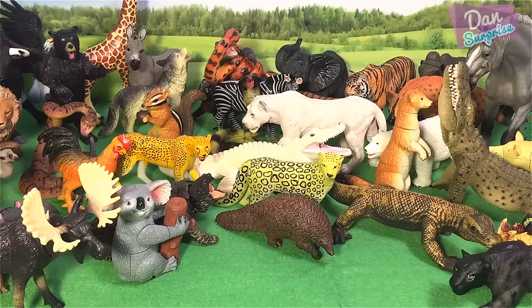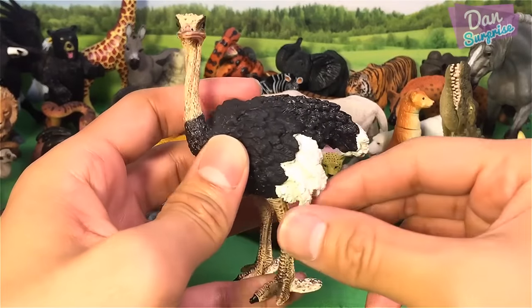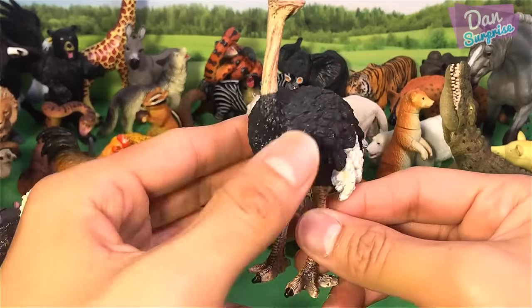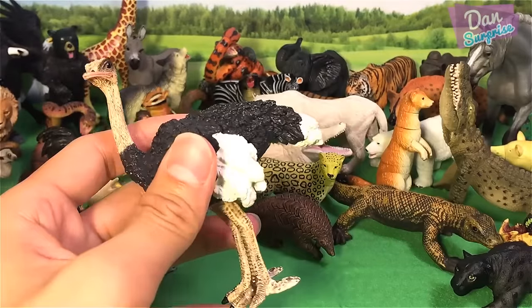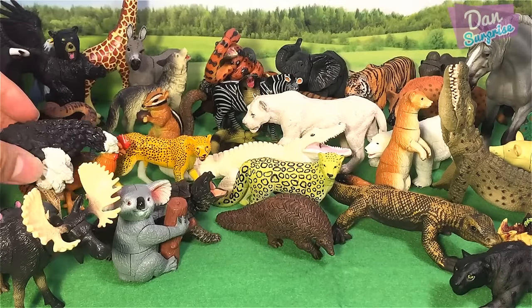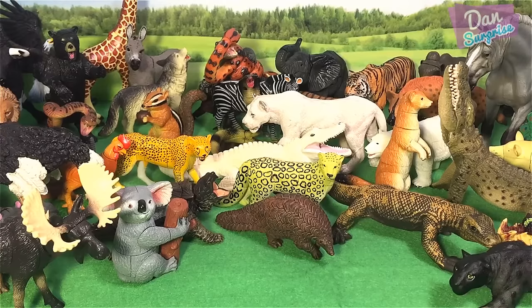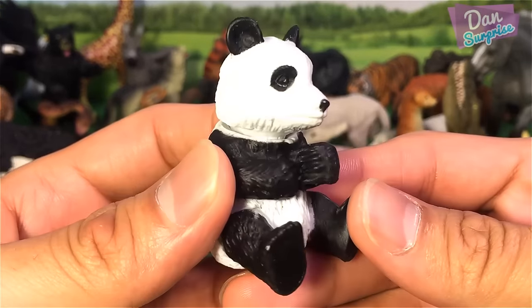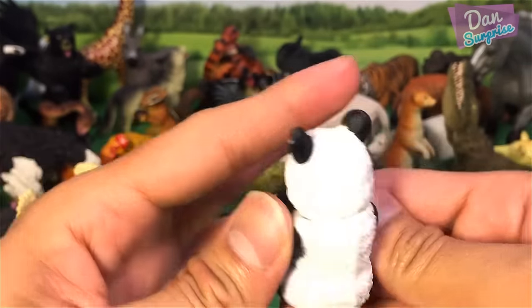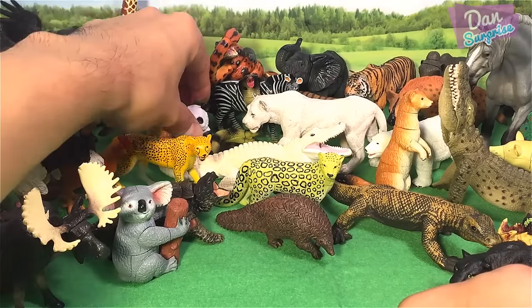What about this one over here? This is an ostrich, okay? Beautiful, beautiful bird, okay? An ostrich is just a bird which can't fly. Place it right here. And the next one, let's see. What is this? This is a baby panda. What a cute little fellow. Place it right in the middle.